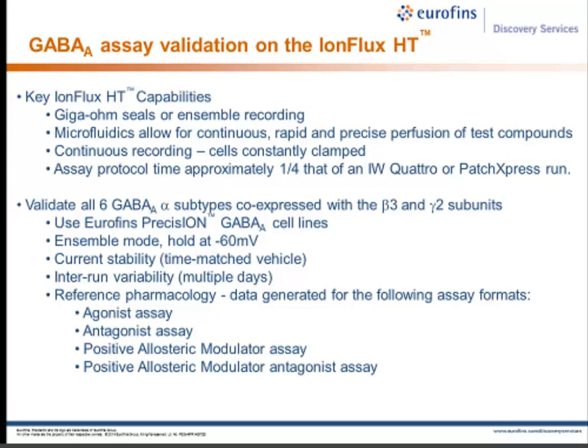Before we move on to the data, I just want to highlight a few key capabilities that make the ion flux ideal for ligand-gated assays. It's also extremely capable for voltage-gated assays, but that'll have to wait for another webinar. First, the microfluidics allow for continuous perfusion as well as rapid and precise delivery of test compounds. Also, the cells are constantly clamped for the duration of the protocol. And the other thing to mention is the assay time. It's approximately a quarter of an IonWorks Quattro or Patch Express run. And this not only means more throughput, but the cells will certainly be happier, and we all can appreciate that happier cells equals more robust data.